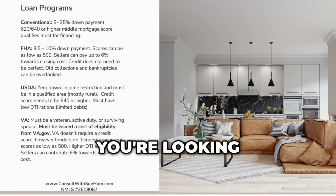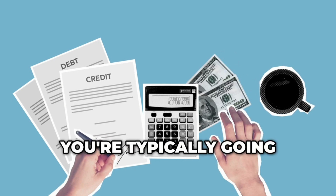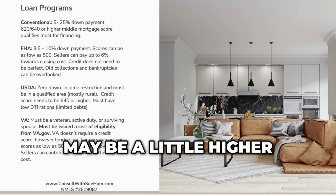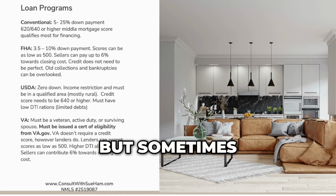Conventional loans, you're looking at 5 to 25% down payment of the sales price. Scores can be as low as a 500 for an FHA loan. But remember what I said, if your scores are that low, you're typically going to have to put down more money and your interest rate may be a little higher and you may be required to show 6 months reserves. Not all the time, but sometimes.